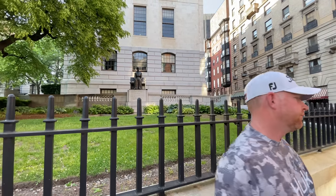If you look behind me, you can see a statue of Mary Dyer. She was actually hung here in Boston Common, just across the street, for fighting for religious freedom. She was a Quaker, by the way.